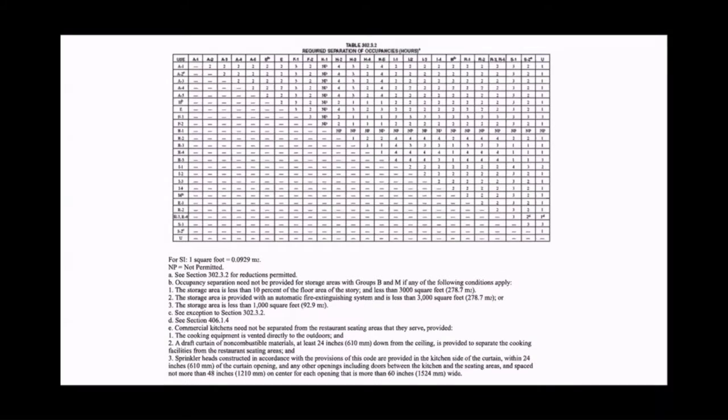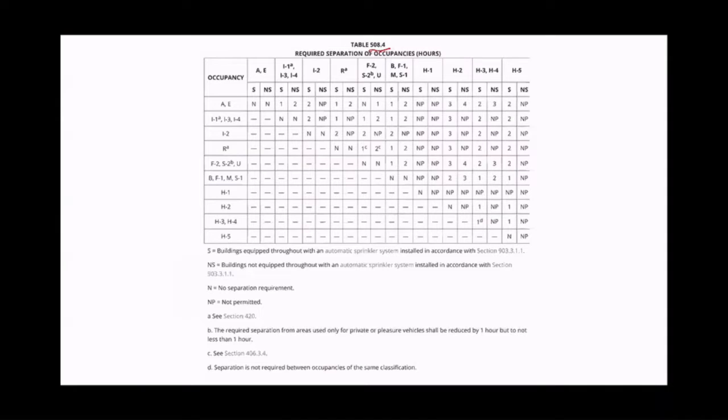So it used to be, for those who've been around a while, this stuff used to be in a table in chapter 3, 302.3.2. But it no longer is. It was in the section where we dealt with occupancies, chapter 3. It's now in the section where we deal with areas and heights and size of buildings, which is chapter 5. That's why it's now table 508. And I think they've cleaned it up a little bit.